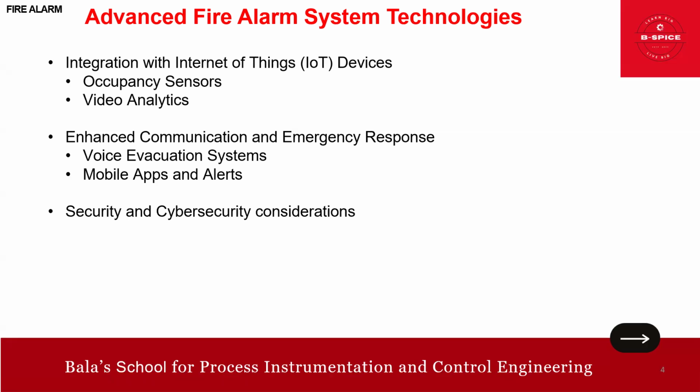So, yeah, in conclusion, friends, advanced technologies have really transformed the fire alarm system, offering improved detection capabilities, of course, better communication, and enhanced emergency response. The integration of smart detectors, cloud-based monitoring, AI, and IoT has paved the way for more intelligent and adaptive fire protection solutions. Okay. So yeah, that's it, friends.